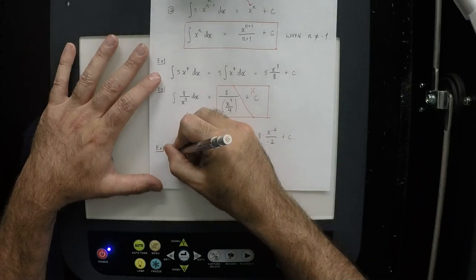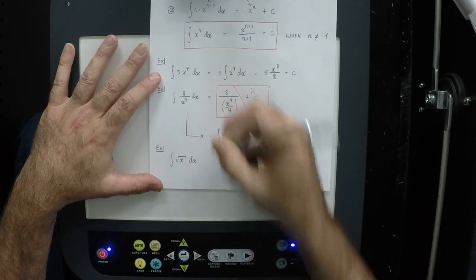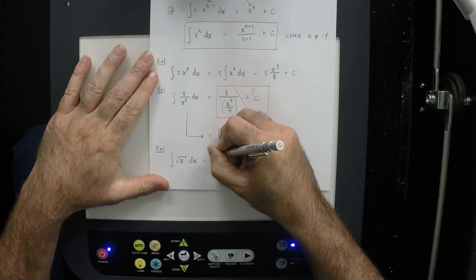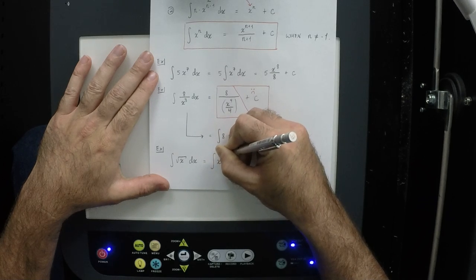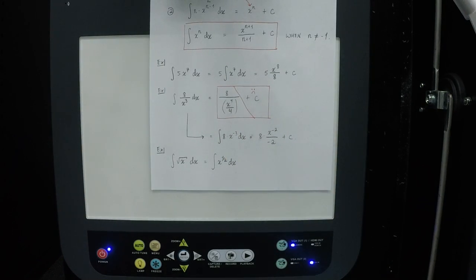Okay, so how about the antiderivative of the square root of x? Not quite. 1/2, yeah. Remember that radical square root corresponds to fractional exponent 1/2. What does cube root correspond to? 1/3, right? Now, you may not particularly care for fractions, but nevertheless, the power rule applies to this just the same as anything else.